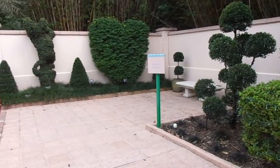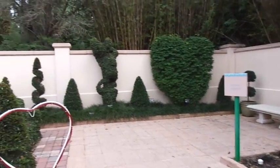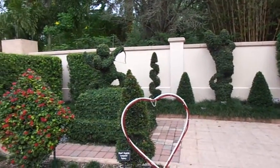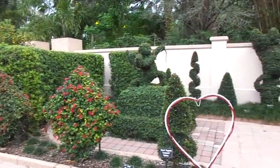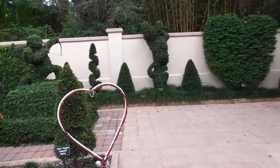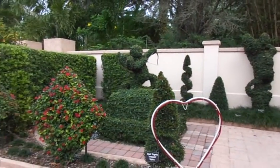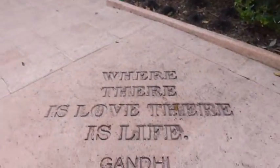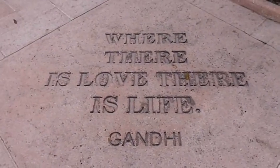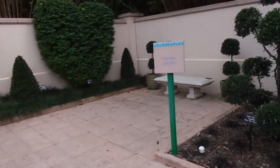This is one of the other gardens they have. It's called a topiary garden. That means that they shaped all these awesome hedges or bushes into whatever they wanted. In this case, it's more of a love theme. So it's hearts, spirals, ribbons, cupid, and pink flowers. Where there is love, there is life. A quote from Gandhi. That means he said it.